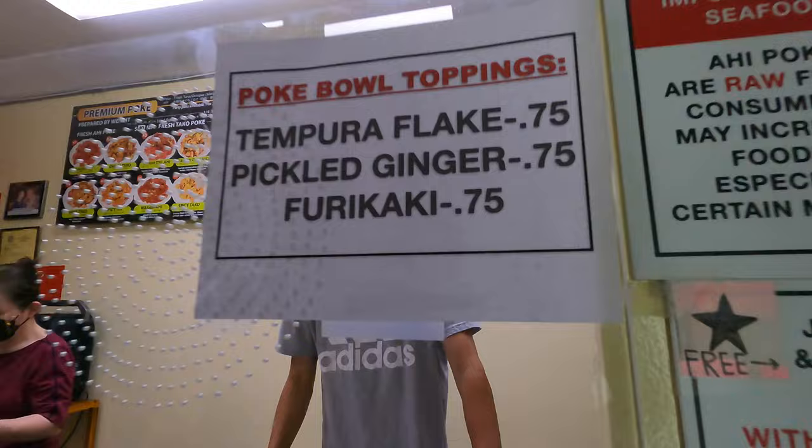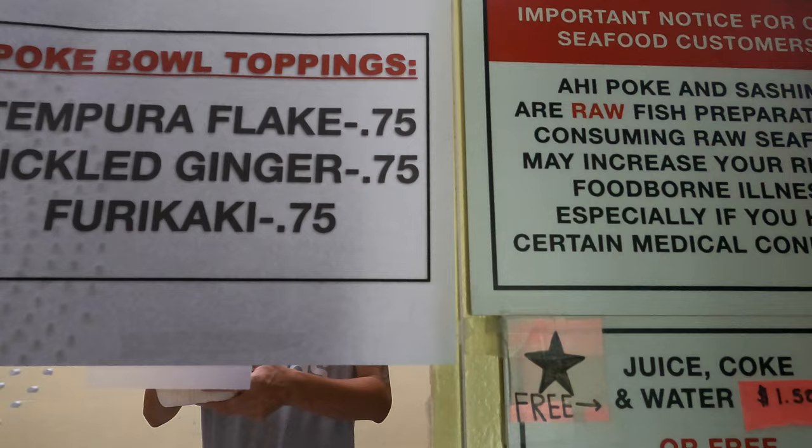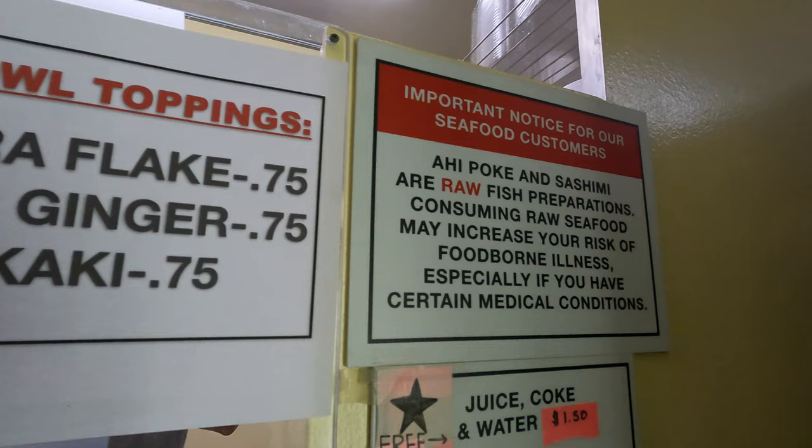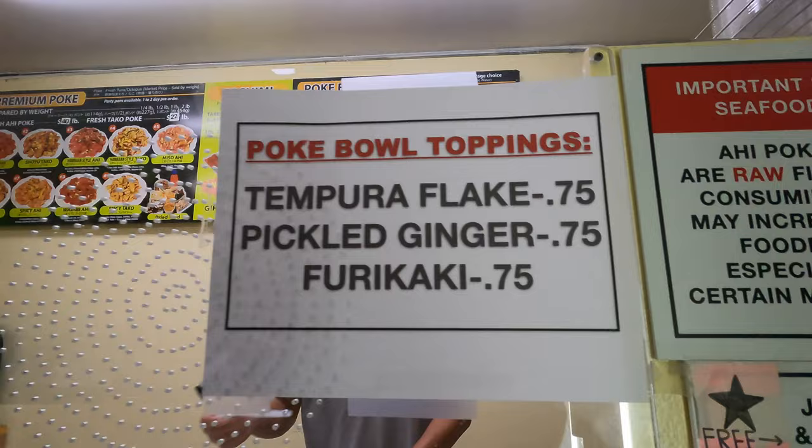Spicy ahi poke bowl, regular, with white rice. And can I also get a quarter pound of the miso tako? Yeah. No, I'm good. Thank you. Appreciate it. Thank you.